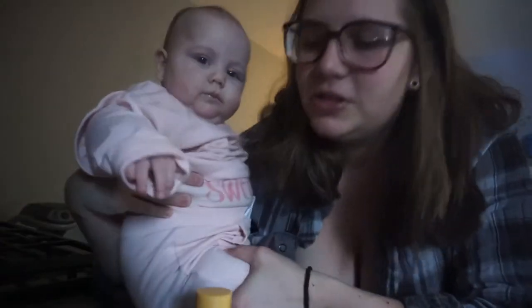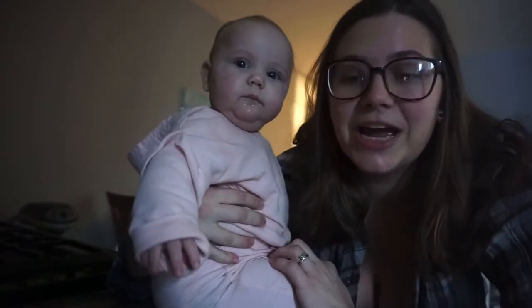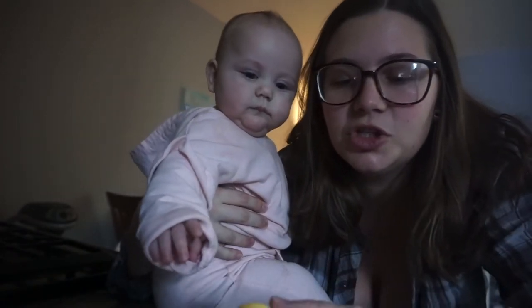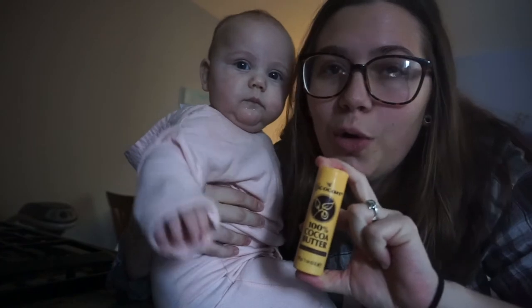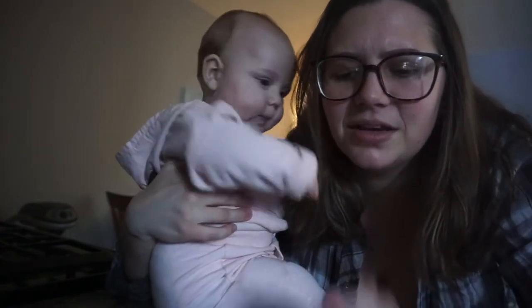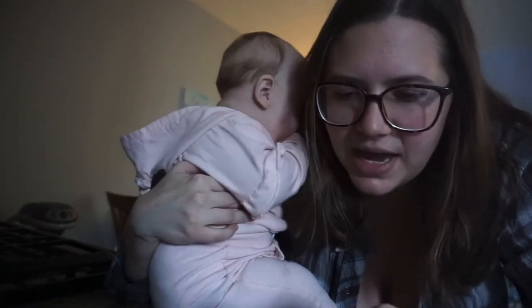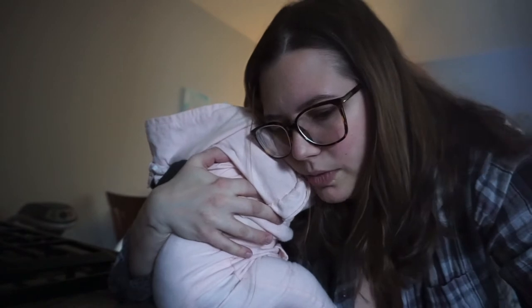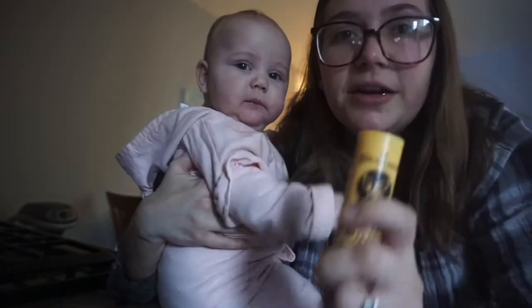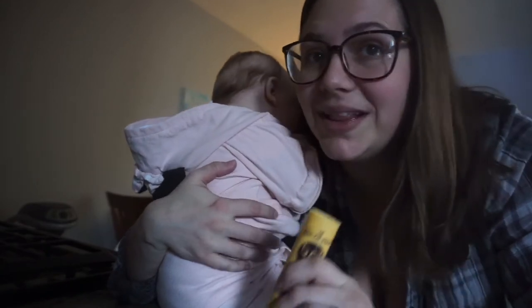Okay, so for this recipe, you need organic beeswax, which I don't have, so I'm gonna be substituting cocoa butter. It's kind of waxy. I feel like it's the same as wax consistency-wise. So I'm gonna use cocoa butter. It's 100%, only one ingredient in it, which is cocoa butter. So I'm going to look up the recipe and make it really quickly and let you guys know how it goes.